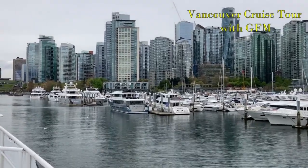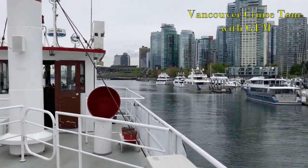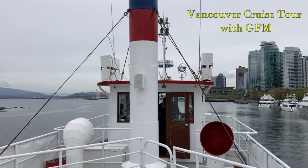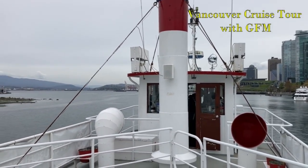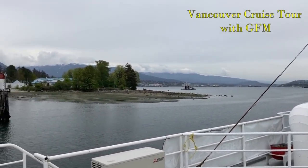Now, throughout our tour of the harbour, keep your eyes open for some local wildlife. Throughout the day today, we've actually been seeing a number of harbour seals. We've also been fortunate enough to see some ospreys and cormorants today.